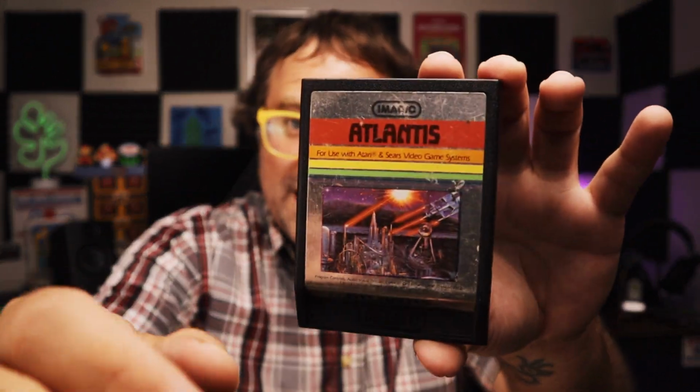Awesome. So far, we're 2 for 2. This is another one I did not have in the collection yet. I have the sequel, which is one of my favorite Atari 2600 games. And I'm much more familiar with that than Atlantis, but I know a lot of people love this game. Very super stoked and excited to have it.